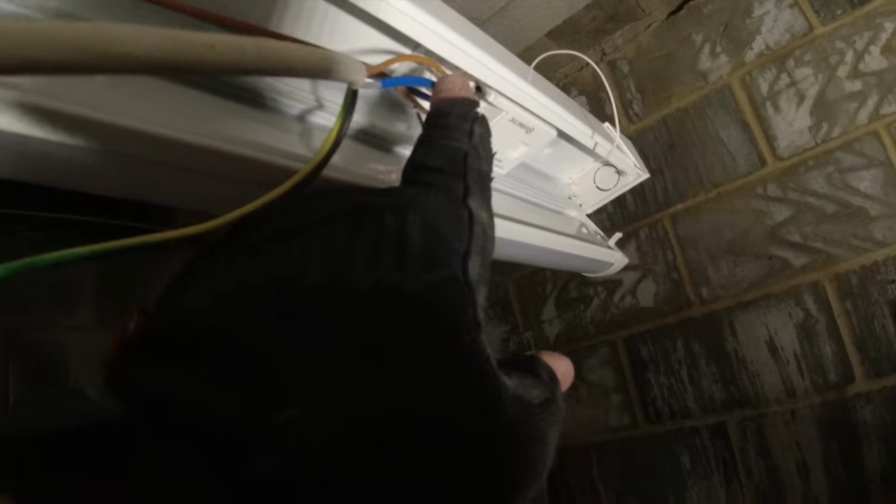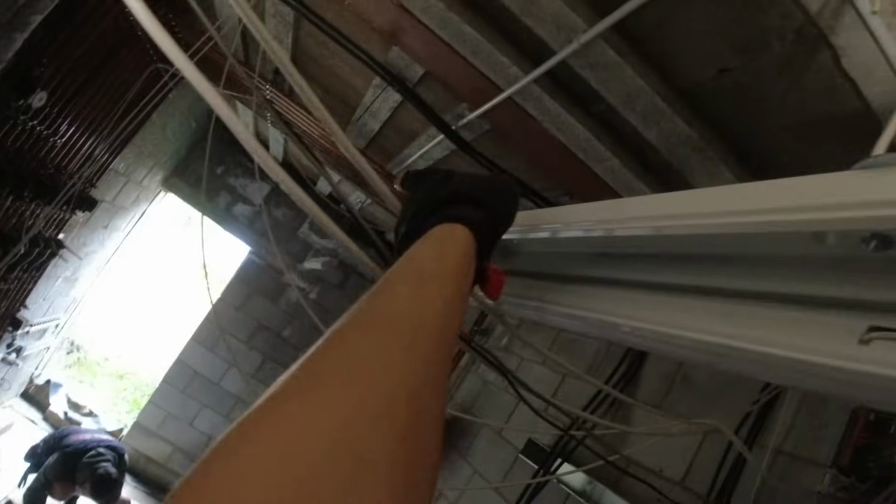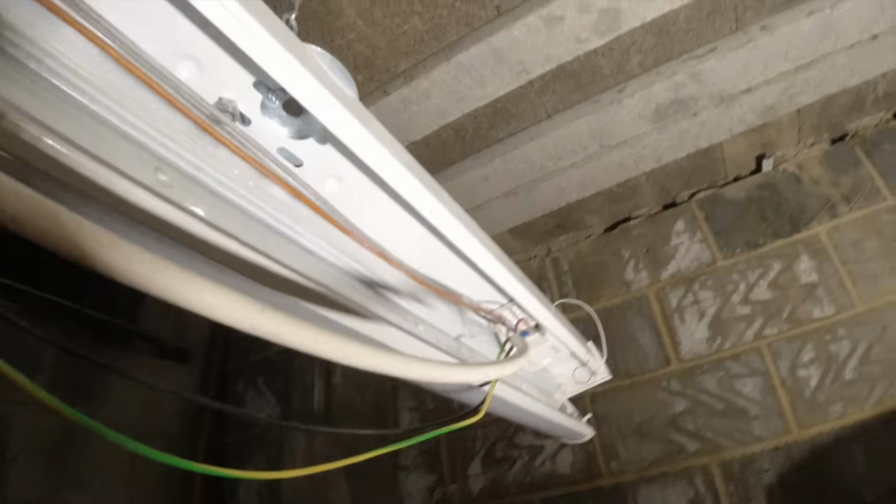Right, our 4-core flex comes in to the light fitting. We've got a brown and a grey, which is live and neutral permanent feed to the Kinetic wireless receiver. I've then taken a live out and a neutral to the light fitting, and then the black in the 4-core flex will be our switch line up, which will switch that one on. Okay, so very, very simple, easy solution.